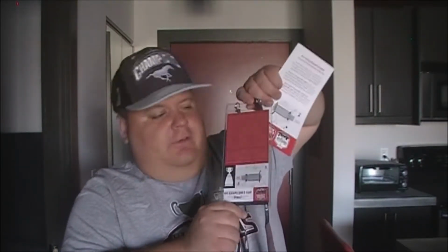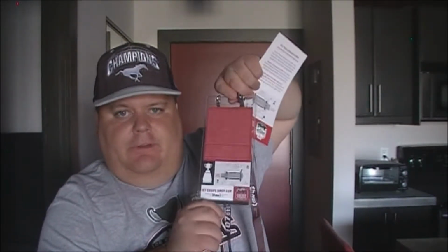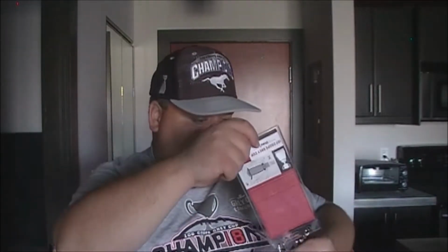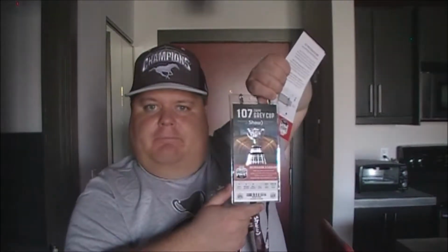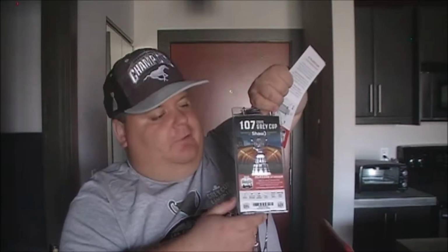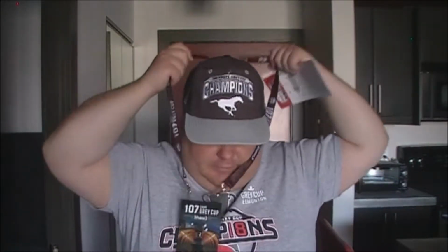And I think if you can see it in the sunshine or in the light, you can see it on the other side here, or maybe you can see it on this side. Now you can see the cup has popped up, so that's a nice touch. So that's the souvenir ticket. I'm going to just put this guy on here and see what else I got.